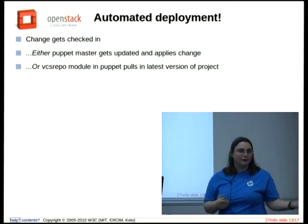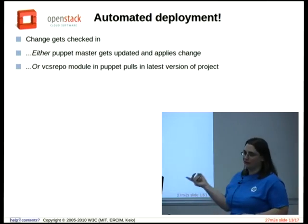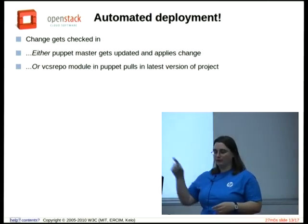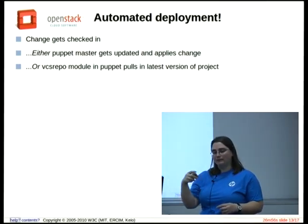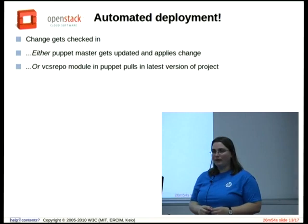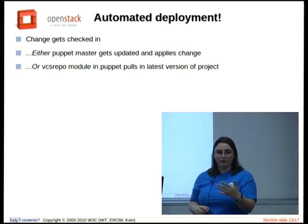So once it goes through all that code review and everything, the change gets checked in. So Garrett goes through the whole thing of testing the change and everything and sends it back. And then Garrett will actually commit to the repository. So Garrett is the only one who actually has commit access. Only robots, no people.